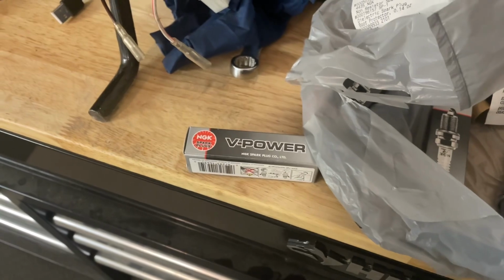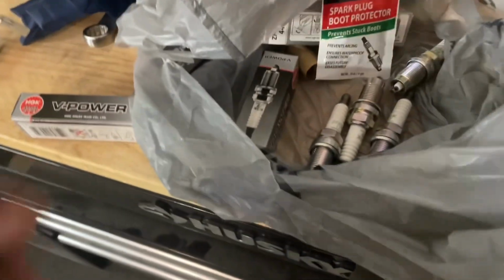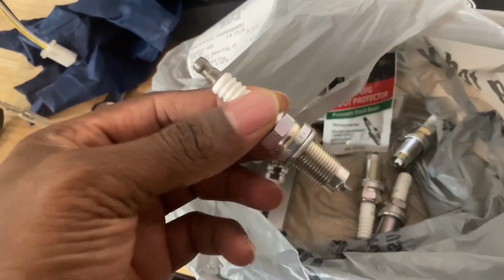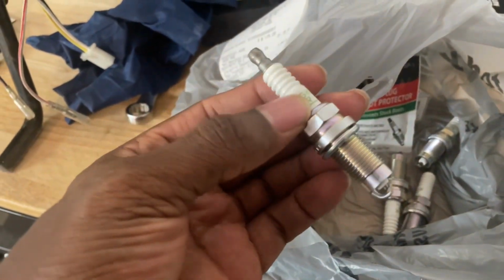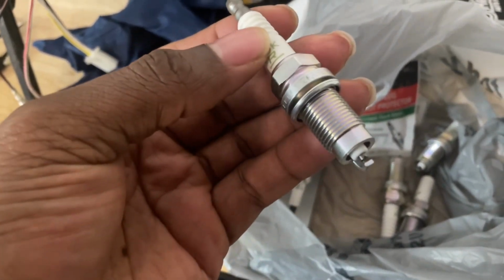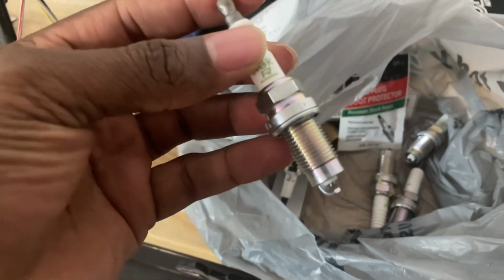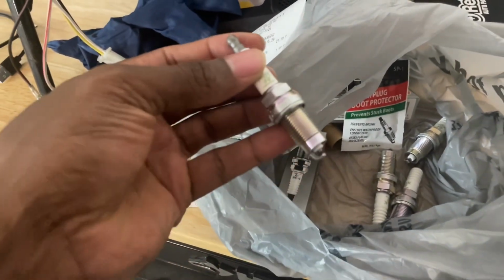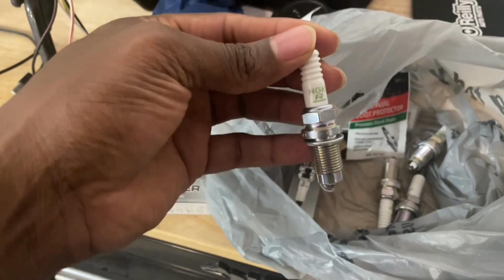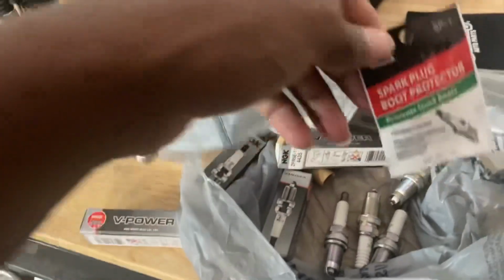All right, guys, so this is what we're messing with. We got the NGK V-Power, and this is pretty much an OEM replacement. You have to gap these a little bit. I gapped them. The gap on these is 0.44, so you don't have to go too far to gap them, just a little bit, so make sure you do that. Then I got this boot grease.